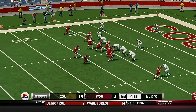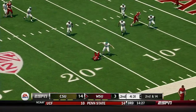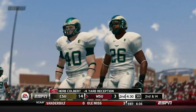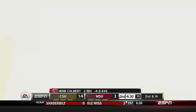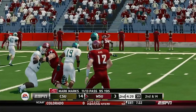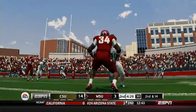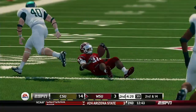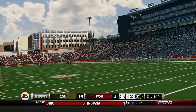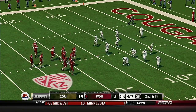Let's go! Easy. Pass right, running back's got it. Called a loss of 5 yards on the play. That makes it second and 14. And this is the eighth play of the drive.